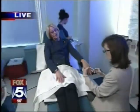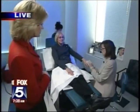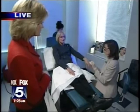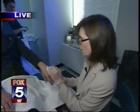And what exactly is that? We say that's a polylactic acid, and it is a biodegradable material, just like biodegradable sutures. And it's injected where you want it, and it will stimulate new volume, new collagen production in these areas. Now, how are you doing? I'm great. Do you feel anything at all?